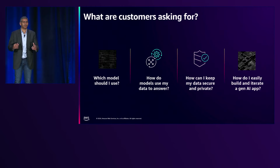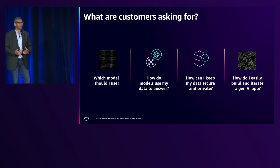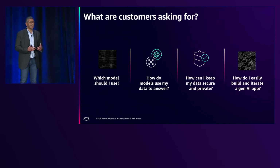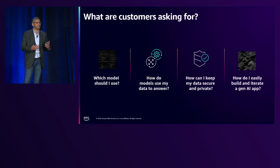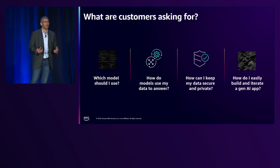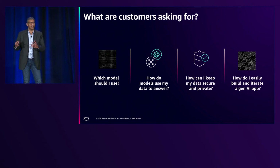In true Amazon-style working backwards, we want to understand first what your requirements are. If I look at all the themes that we get from you, one of the key areas of feedback is what model to use. It goes into multiple sub-themes. The first is whether I should use proprietary models or open source models. The other is, what about custom models? Is it worth customizing the models? And with all these choices, how do you quickly evaluate what model should work best for my application? So model evaluation becomes key.